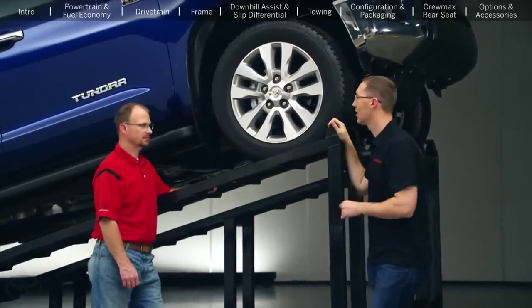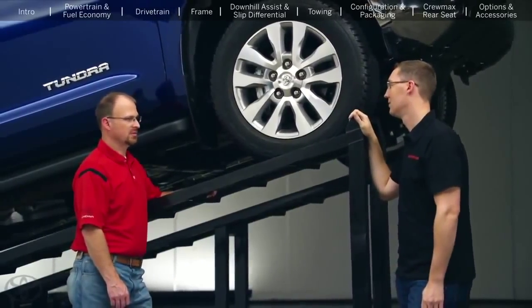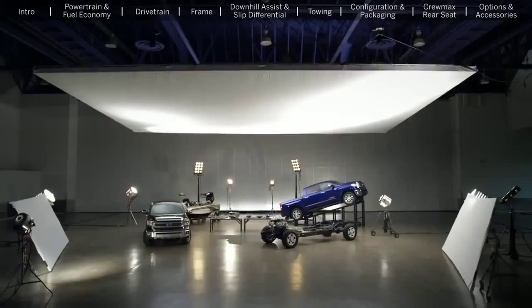Now in our Tacoma model, we do offer both of those features, and we do have a lot of requests for that. The demographics of that off-road vehicle are much different than this full-size Tundra. One forum member wanted to know why the truck comes with an electronic limited slip versus a true mechanical version. It really comes back to mass versus performance. We can offer similar performance to a mechanical system without the mass of a mechanical system.